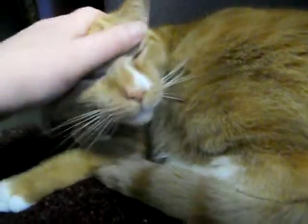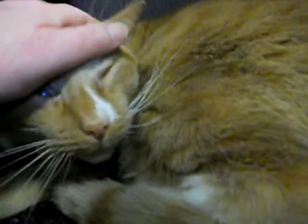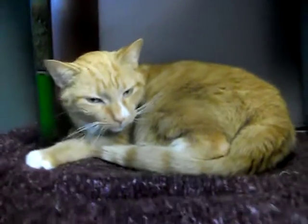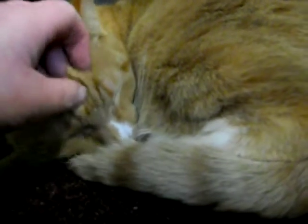And he is super duper nice. He loves being out of his cage. He was in there for quite a long time, because we just weren't sure if he was going to adjust with other kitties, but he just did fine. He surprised us.